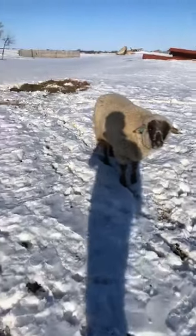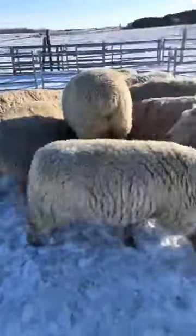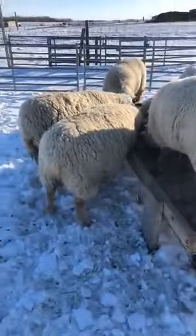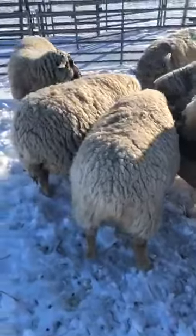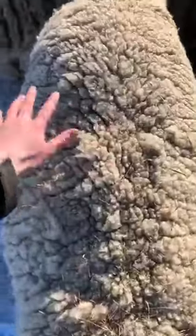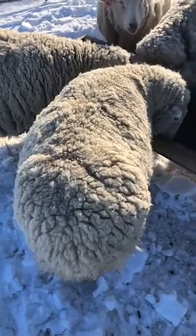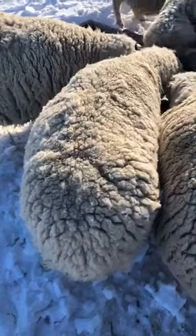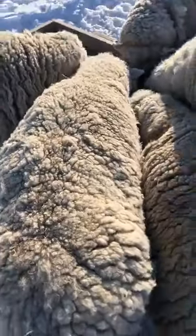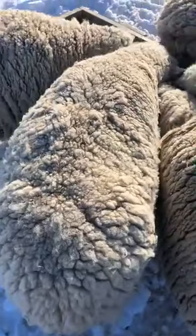So this wether right here, which a wether is a castrated male, these wethers weigh around 150 pounds, give or take. And then our ewes will be weighing a little bit more because they're carrying their lambs. As you can see, they're looking a little bit round, and they'll start to get more round as the weeks progress. The ewes will weigh close to 200 pounds, depending on the ewe. Some will weigh more in the 150 range.